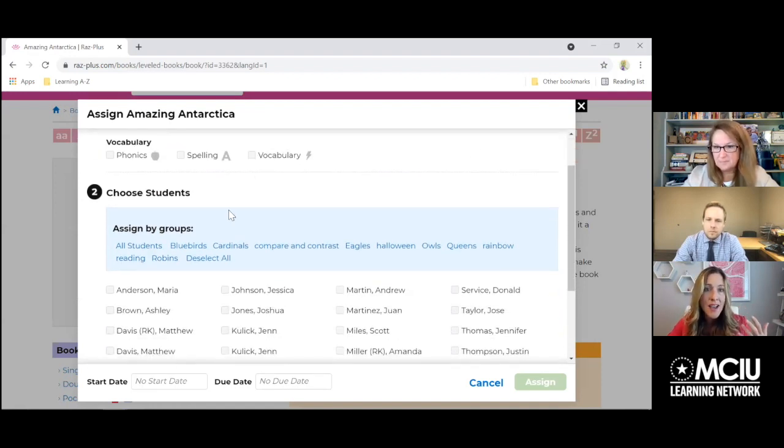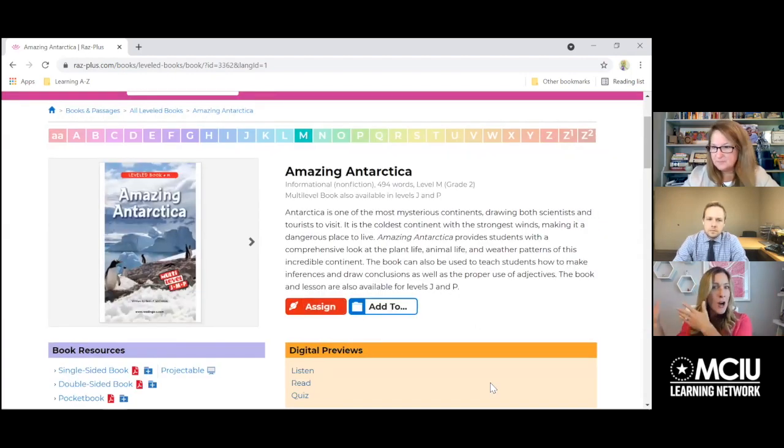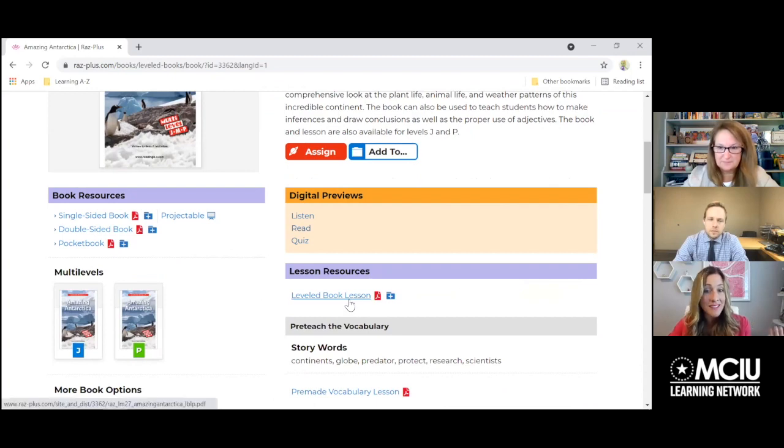And not only assign, but you can assign to a small group, to your entire class, or to an individual student, and it's going to take you less than a minute. If you know what you need and you're used to the platform, you're going to be click, click, click, and off they go. And of course, all of our resources come with a lesson plan.